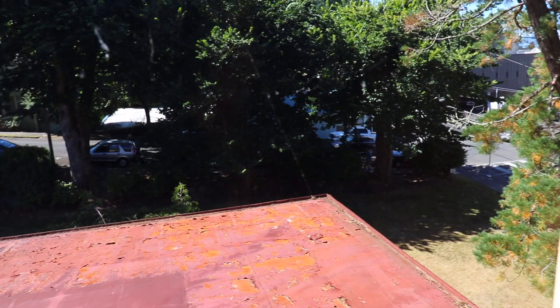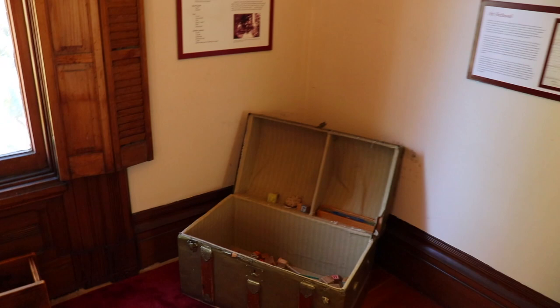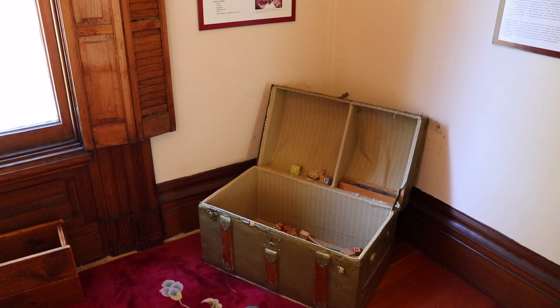Yeah, tell you what, those kids had a good life. Here's some toys that they might have had back in their time, and some clothing. Here's a view of the street from out here. Looks like the roof needs resealing. A little trunk for all their toys to go in. Funny story, I used to have one of these when I was a kid. Child's bed, it's quite large for a child.